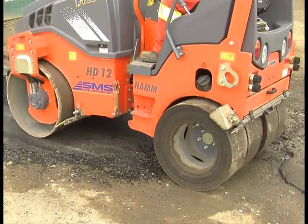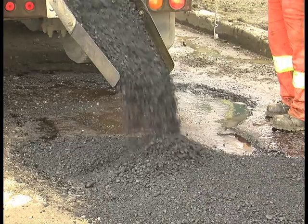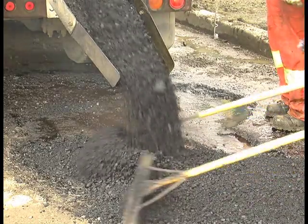The method is new to the city, which up until 3 years ago used a less durable cold patch method. It's a flexible patch. It can be used in the middle of winter for an emergency repair, or in the spring when there's water in the pothole. But typically it's considered a temporary fix, not a permanent fix.